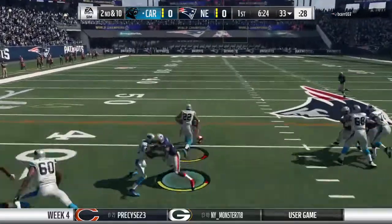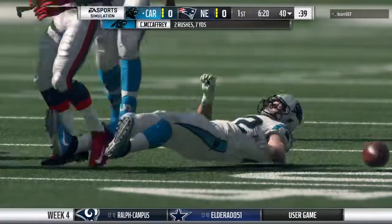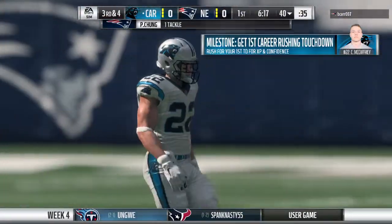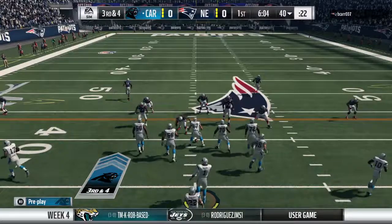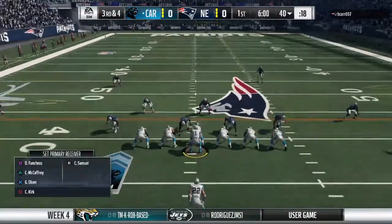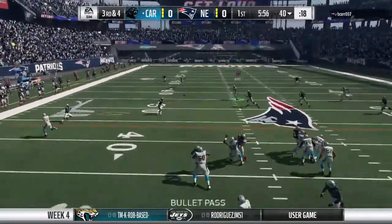They'll run it now out of the gun. And he'll get this up to about the 40. They get 6 here after the incompletion, and it'll leave them with a 3rd and 4. Frustrating for a defense, energizing for an offense. Finding a way to create that type of yardage in your running game, that'll make the guys carrying the ball very, very happy.